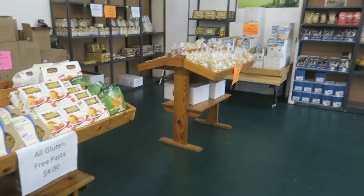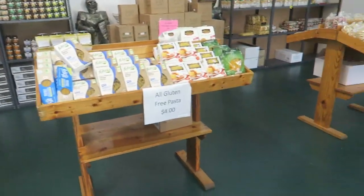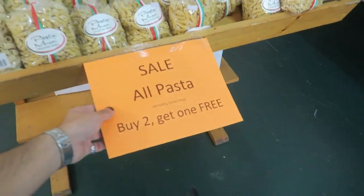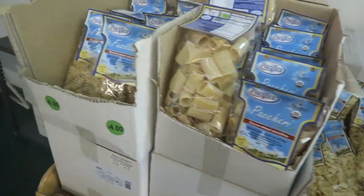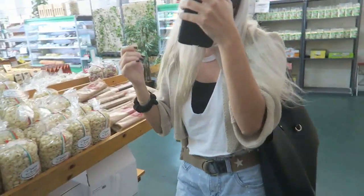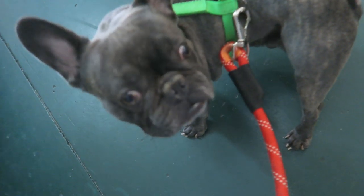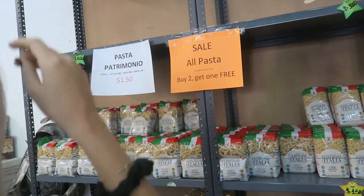Why not? So this place is like a little Italian market and they make all homemade pasta. That's what she's looking at over there. She's getting some pasta for us. But you'll see they just have tons of different kinds of pasta. And it's super cheap too. Buy two, get one free also. Just all different kinds of noodles. These are so you can stuff them. So much pasta. And it is buy two, get one free, so it's so cheap. $1.50 already.